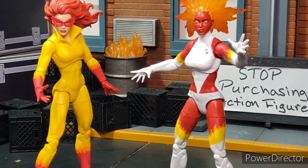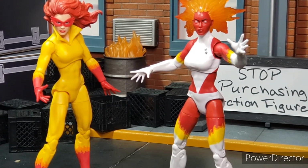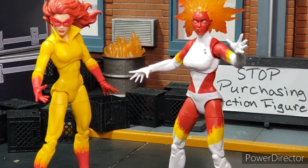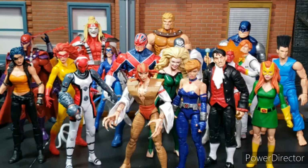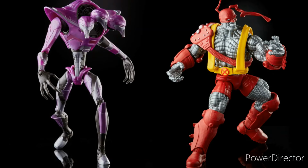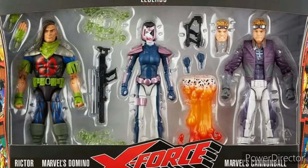Now, since both of these characters were associated with the X-Men, I'm putting them in the countdown. Or at least up for consideration. So that is crazy. 34 comic-based Marvel Legends X-Men characters in the year 2021. One being a HasLab, two BAFs, two tiers for that HasLab, three box sets, a partridge and a pear tree, 14 brand new characters.